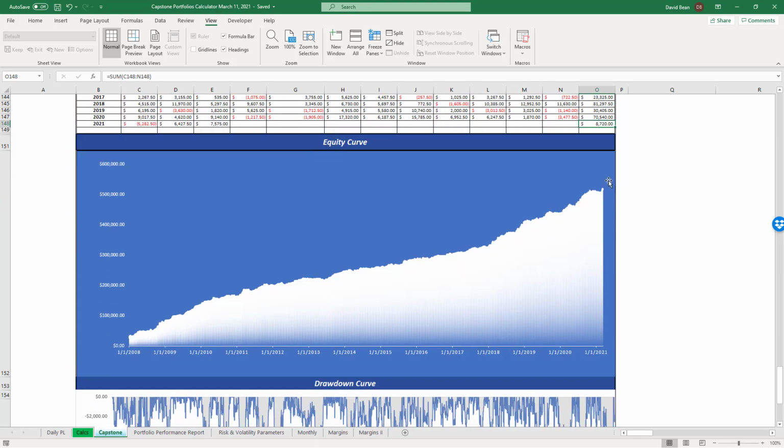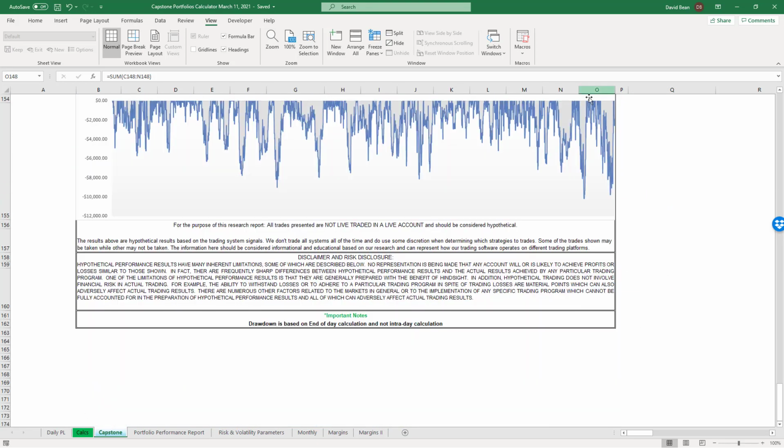Here is the equity curve making new equity peaks. It was in this drawdown for a while. Now it's made an equity peak, pulled back a little bit this week to this level. And so that's where we are.